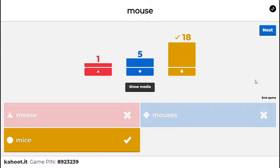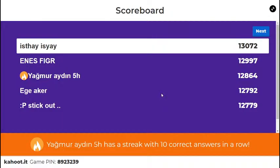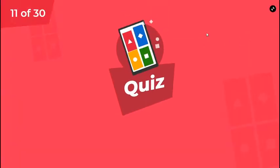Okay, mice is the correct answer, the plural form of mouse. Istai is number 1, number 2 is Enes, number 3 is Yağmur, number 4 is Ege, number 5 is Iqbal. By the way, Yağmur has a streak of 10 correct answers in a row. Yay! Congratulations, and let's get to the next question.